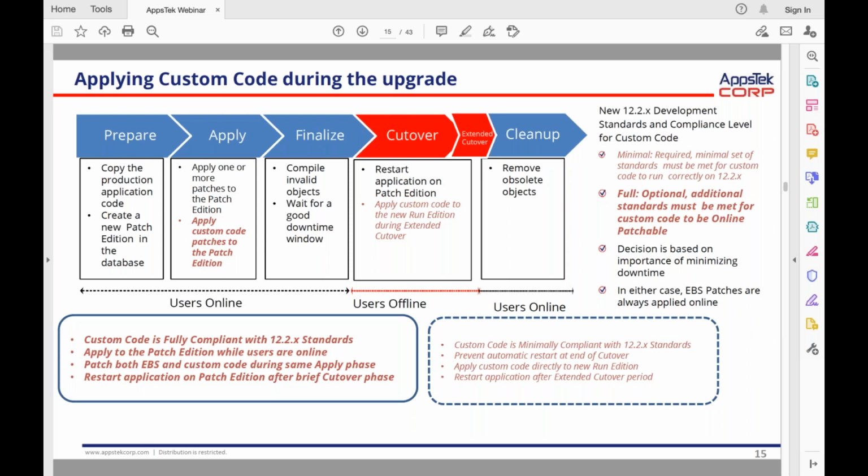All right, this is something I talked about, applying custom code during the upgrade. It is similar to the online patching steps: you prepare, apply, finalize, cut over, and clean up. Custom code, typically from 12.1.3 to 12.2x, if we have followed the best practices in terms of how to handle the obsolete objects in 12.1.3, for example, PO vendors has been replaced with AP suppliers. If that has been handled properly, then there's going to be very minimal remediation effort required from a customization standpoint.